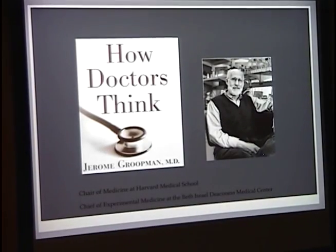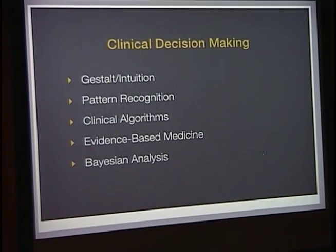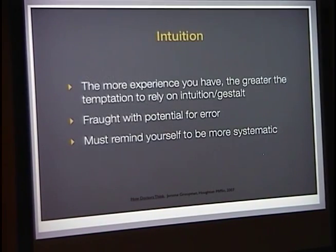But I became interested in this topic after hearing Dr. Jerome Groopman on National Public Radio speak on how doctors really think in the heat of battle. He's the chair of medicine at Harvard Medical School, the chief of experimental medicine at Beth Israel, and a staff writer for the New Yorker magazine. He describes clinical decision making in five categories, and I'll go through his thoughts quickly here.